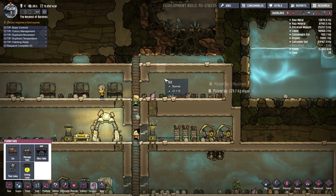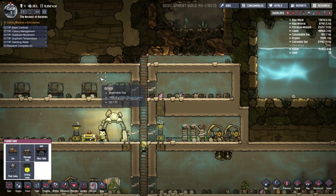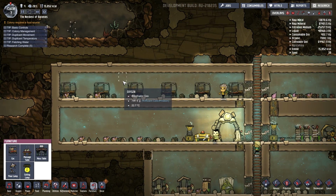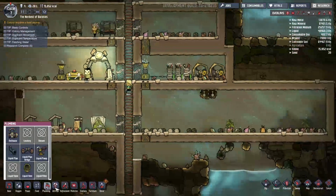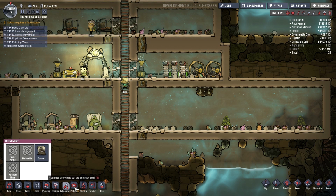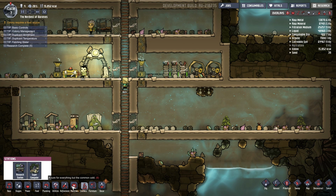Like, they never did anything with it. On this side, oxygen's okay over here. Good. I'll probably put in some ceiling lamps and stuff like that, but up until we've got our power solution 100% ironed out, I don't think that's going to be a focus for right now. I don't think it's going to be a thing that I care about.